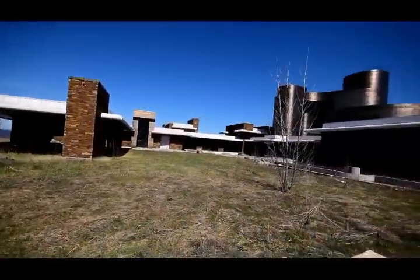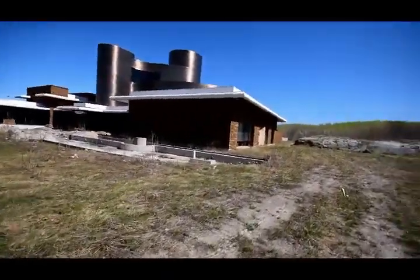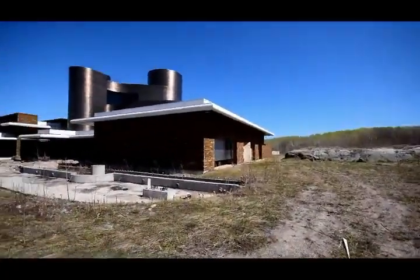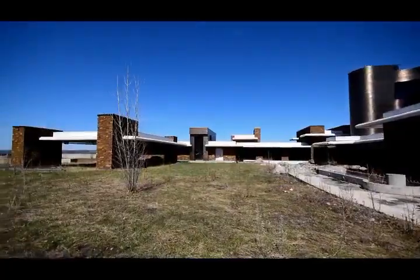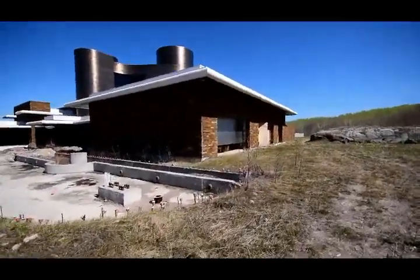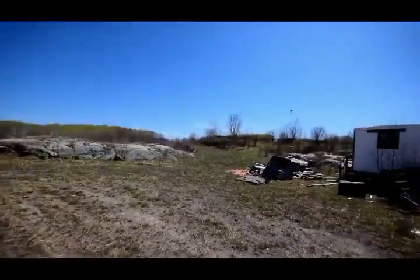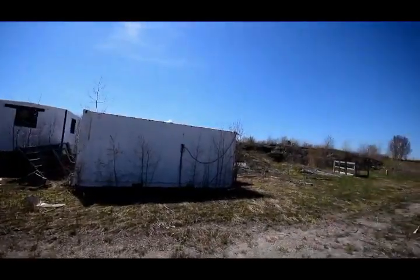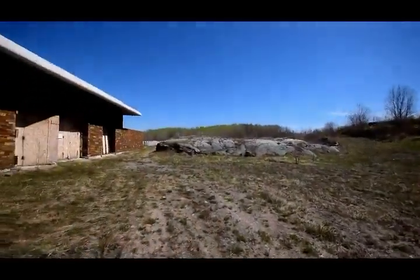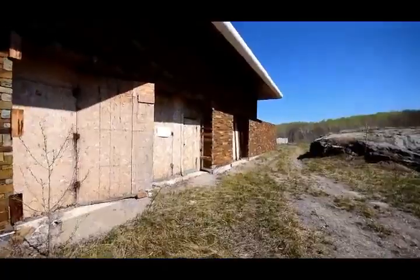It's a beautiful day. It's about 20 degrees out. Nobody around. No one seems to care that we're here. And we're exploring this multi-million dollar property. All right. So I'm gonna head on in through the obvious point of entry. Let's see what's on the other side. Okay. Maybe not.